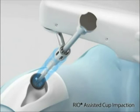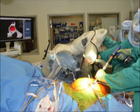And with the cup, you have a much tighter tunnel because you want the cup within a 5-degree margin, and actually in our experience, it's always within a 3-degree margin. So this is what it looks like in the operating room. You can see the robot right next to the operating table.